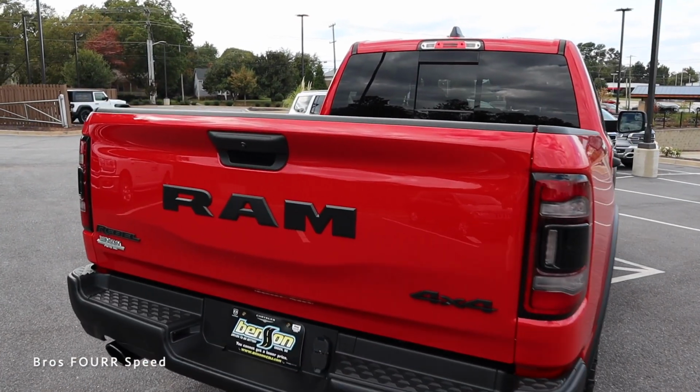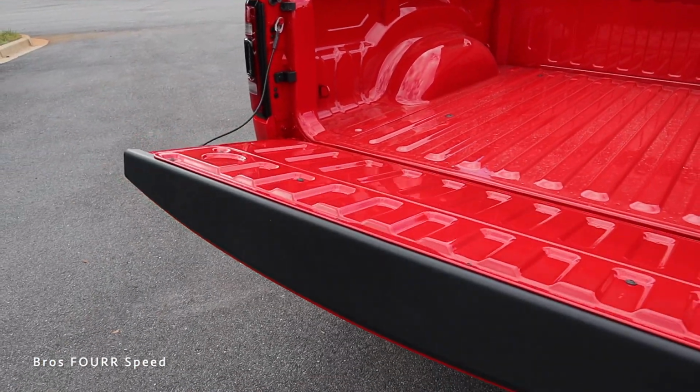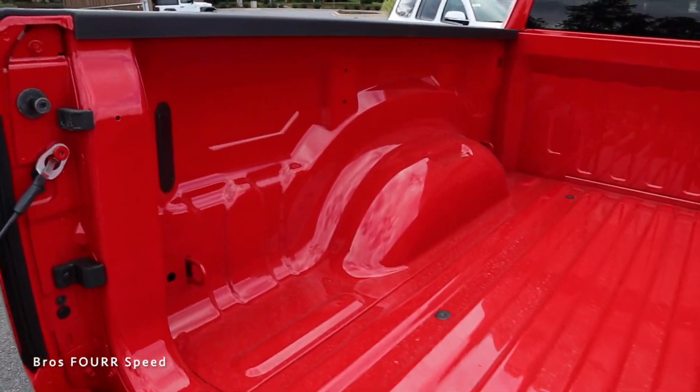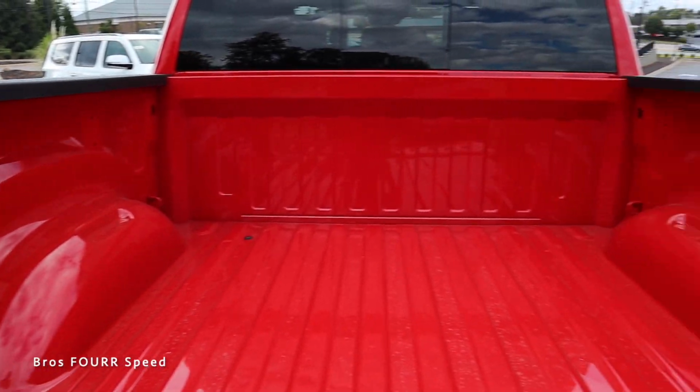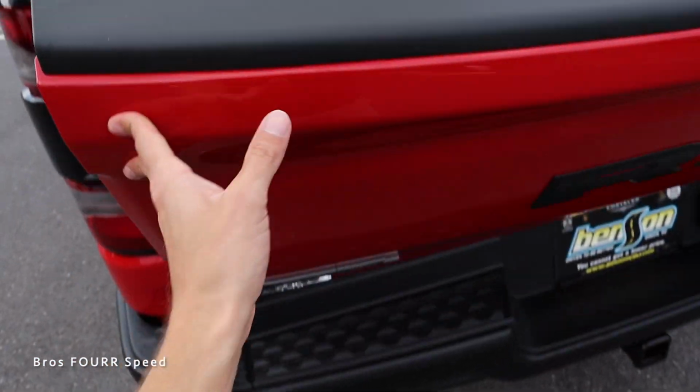And then to move on to the bed space, I can just go ahead and walk up to the grab handle, press the button. It's soft open, so you don't have to worry about holding it. This has a painted bed in here, and you do get a tow hook on each side to strap down different items in the vehicle. And then the tailgate doesn't weigh too much. With one hand, I can easily close it up.